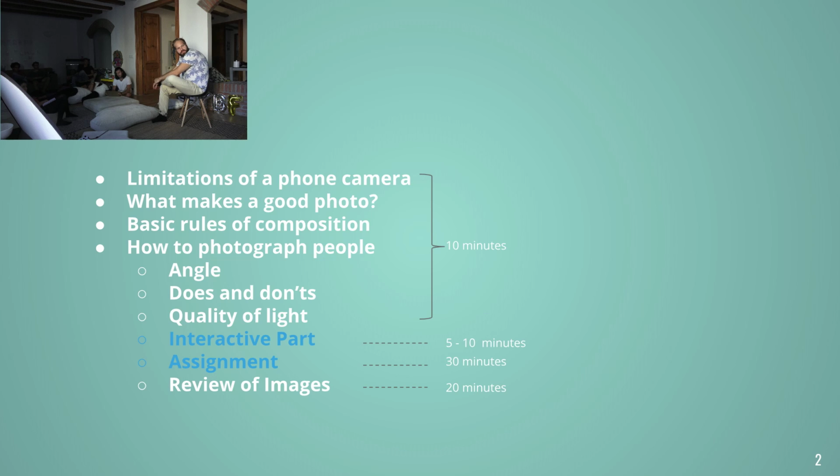And after we did this assignment, everybody posts pictures into a WhatsApp group, and then we review them together on the big screen and give each other feedback, what we like, what we hate, and then we can all be happy or sad, you know. So, sounds good? Yes. Cool.